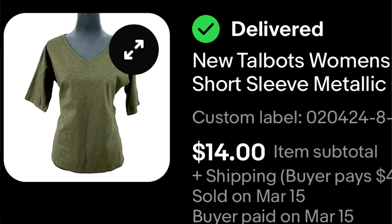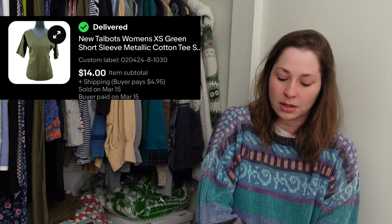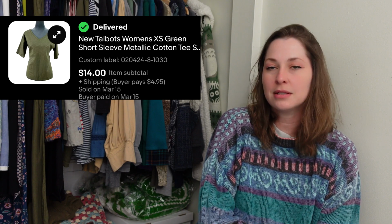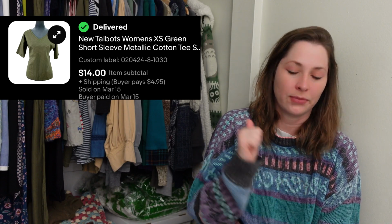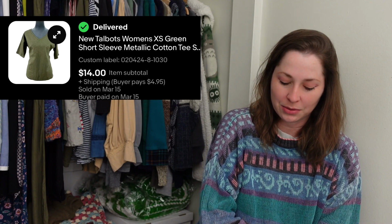Speaking of, here is a Tal Bits piece, another bins find that I picked up and offered on Whatnot. Didn't sell on Whatnot, sold on eBay for $14. And this was a cotton tee. It was a women's size extra small, because again, I pick up all sizes, and I figured at new with tags, it will sell. Sold for $14. Perfectly satisfied with that result.